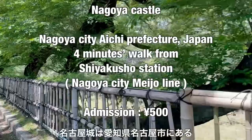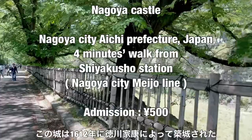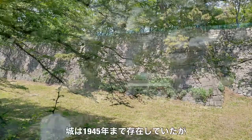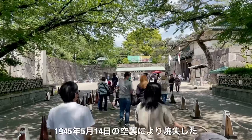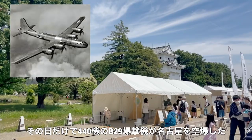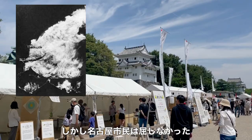This castle was originally built in 1612 by Tokugawa Ieyasu, the first shogun of the Tokugawa Shogun family. The original castle had existed until 1945, but it was burnt down by the air raid on May 14, 1945. On that day, 440 B-29 bombers dropped bombs on Nagoya City. But people in Nagoya did not surrender.